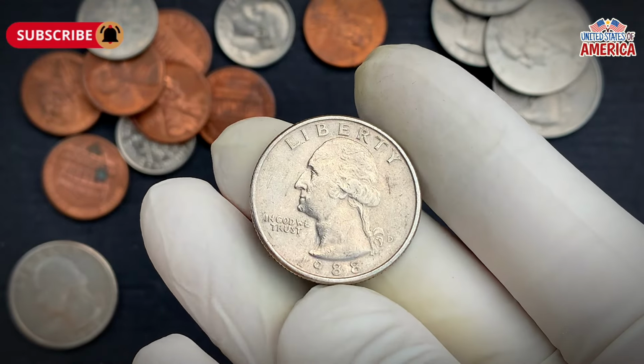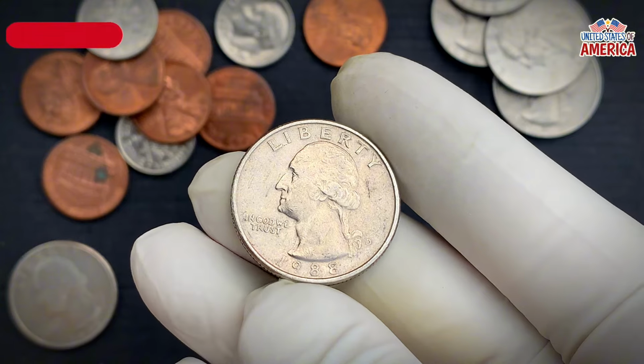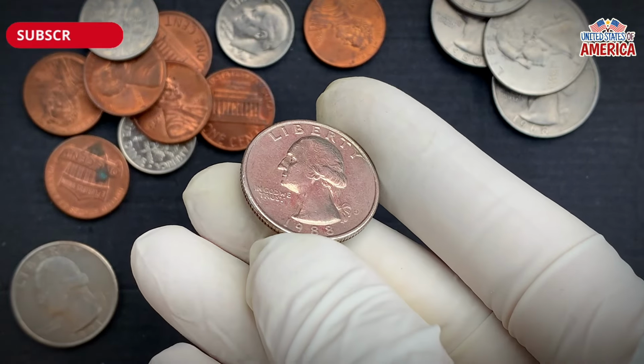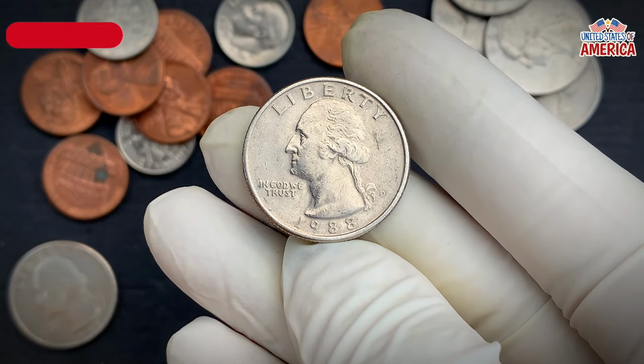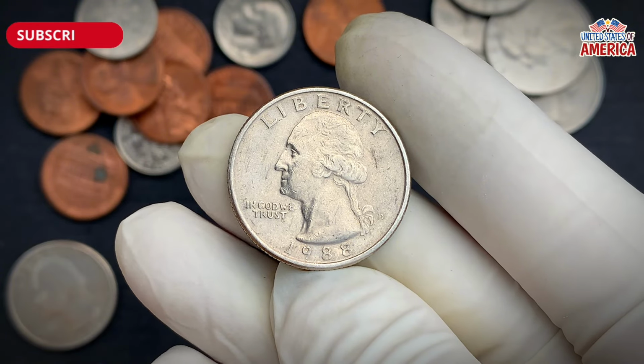But here's the truly exciting part: double-die errors are just the beginning. Some 1988 quarters feature what we call off-center strikes, where the design isn't centered on the coin blank. The more dramatic the off-center strike, the more valuable the coin becomes. We've seen examples where up to 50% of the design is missing, and these specimens can command prices in the tens of thousands of dollars.